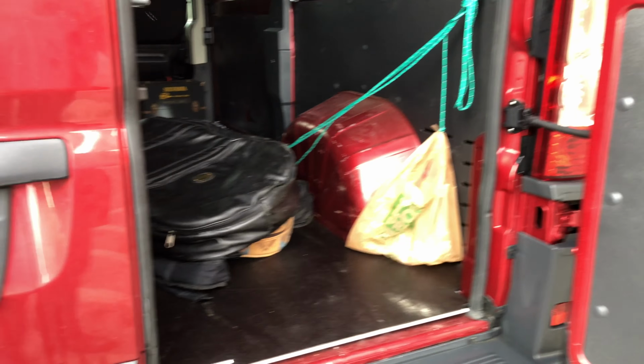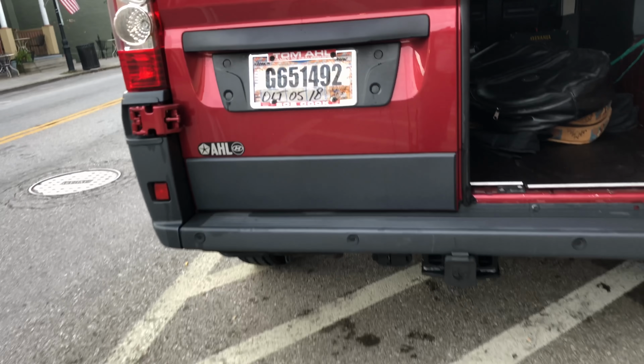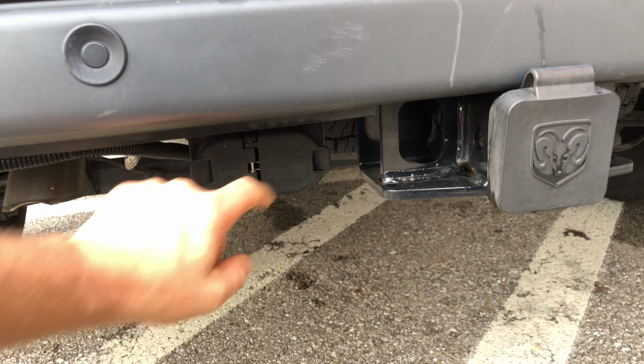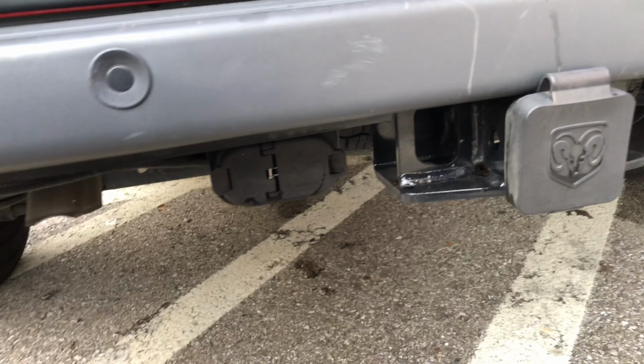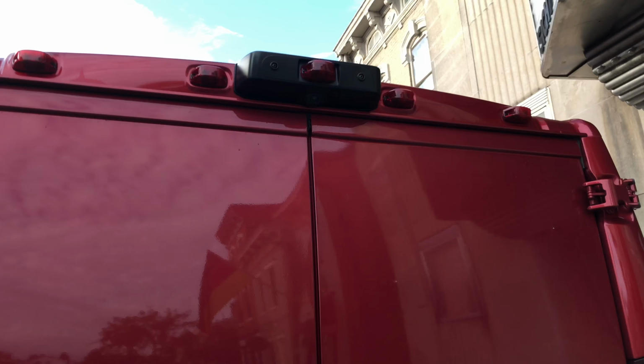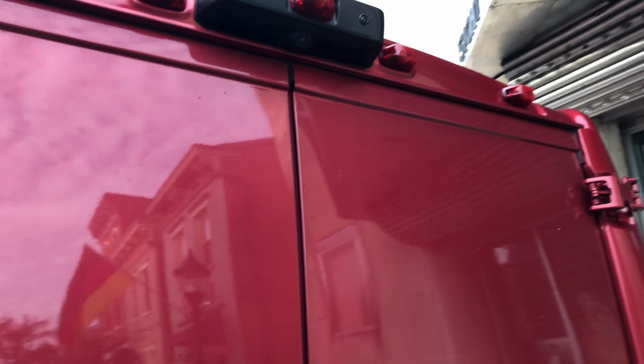Another feature is it has the tow package, which is nice. And if you get the tow package, I would suggest that you get the one that has both of the different electronic connectors. The lights on the back are nice to have. And this does have the rear camera.